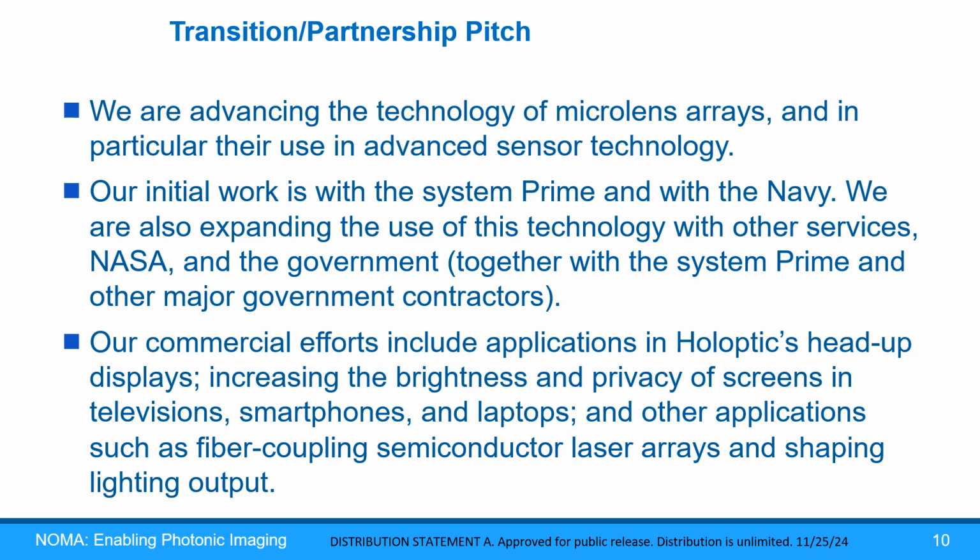Our initial plans are for transition to the fleet, with other government agencies as secondary markets. The NOMA can be configured for a wide range of applications, and photonic imaging is the most challenging from a technical perspective. This transition will involve the cooperation of the system prime, and the NOMA can become a part of their photonic imaging product line as it develops. The POR prime is also a potential partner for further development in areas outside this specific program.